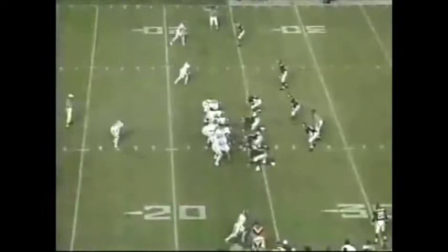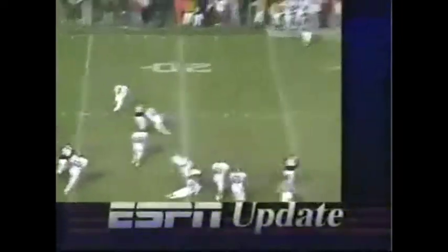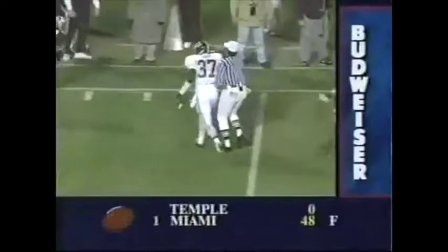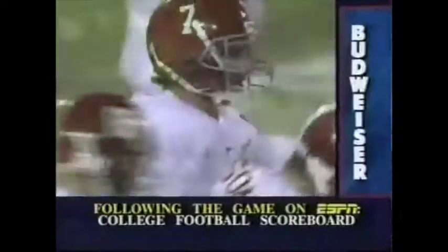Alabama leading by 2, but I'm not sure they're leading in momentum right now. Pass is caught. Kevin Lee makes the reception, and that silences the crowd right there. 3 wide receivers for Alabama.